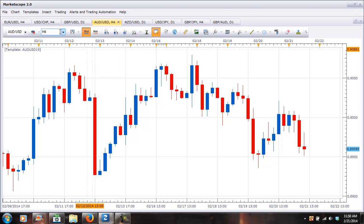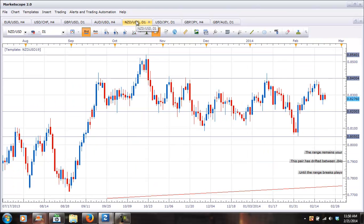But the Aussie, I would favor a continued move lower, but at the same time, if we get a reversal in the Euro and Great Britain, I guess, and move higher in the Swiss franc, there's a good chance that the Aussie is going to continue to push higher because they're basically working inversely at the moment.